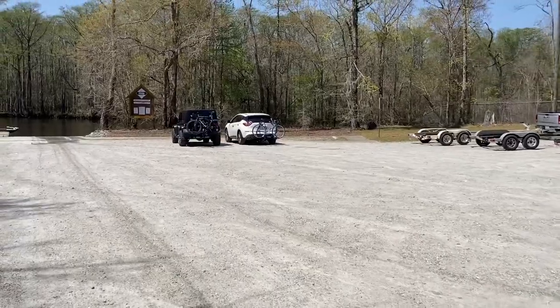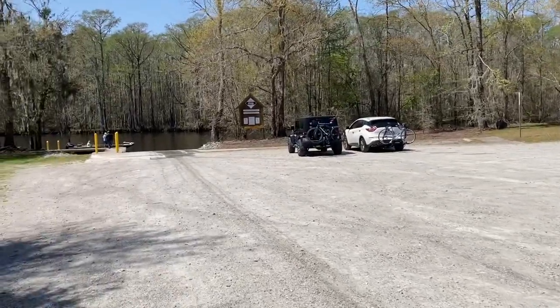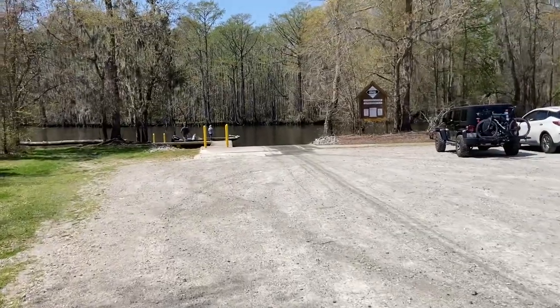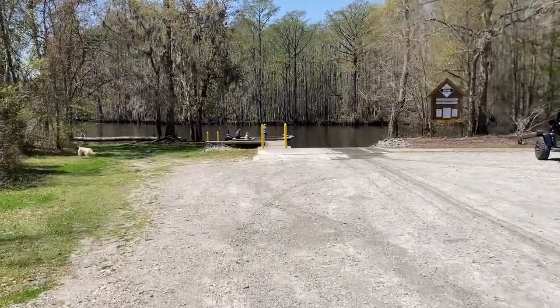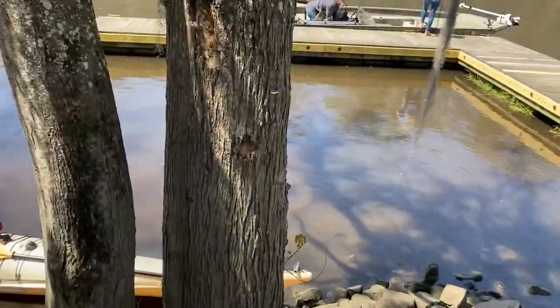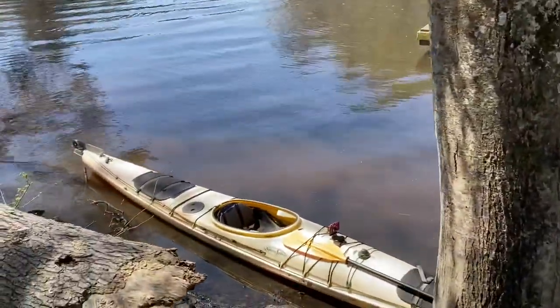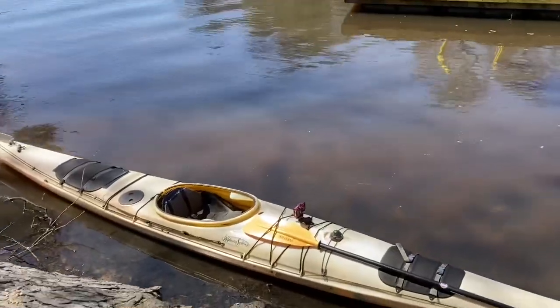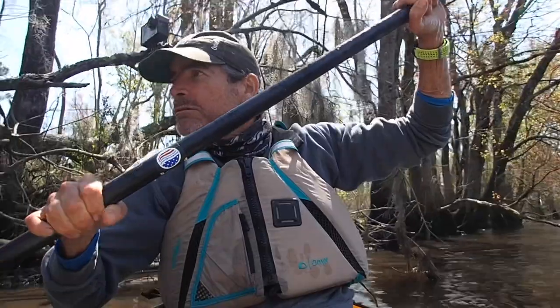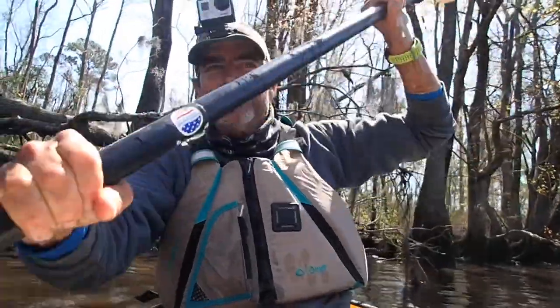There's no place to camp, and there's no facilities, no bathroom. I have to find you a tree, which is easy enough to do. All right. Get on with it. Here we go. We are out of here. Cool Springs Landing.